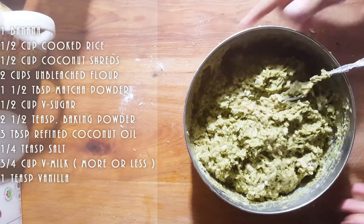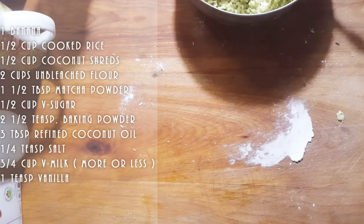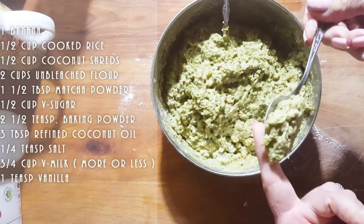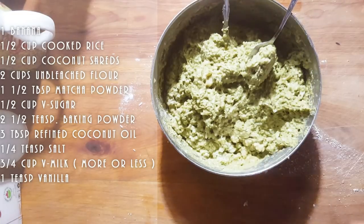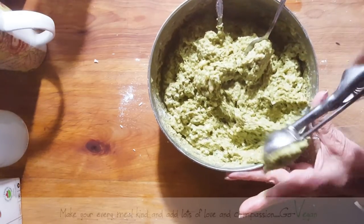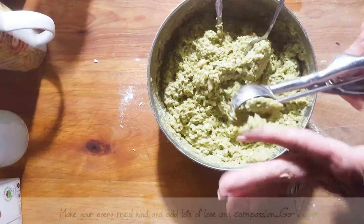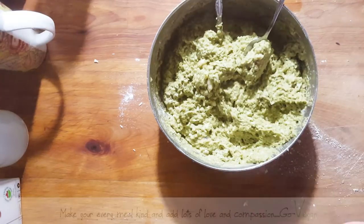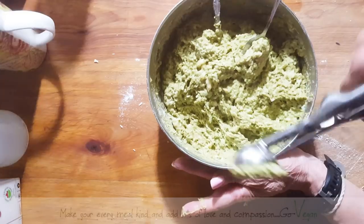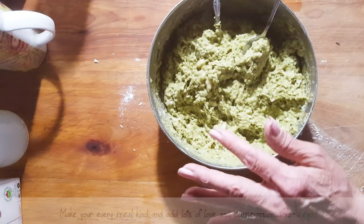Okay, so I've got my oil ready. I'm just going to wipe down my counter a bit. Okay, we're going to take spoonfuls like that. You could even use one of these and then just drop them in. Let's see if this will work for me. Yep. There we go.